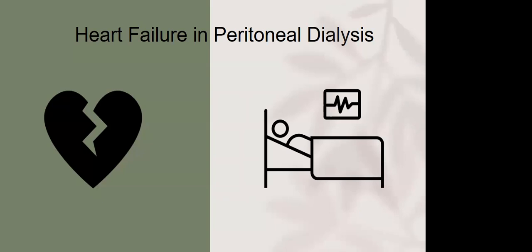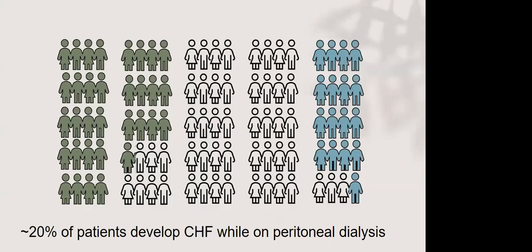Moving on to what we know about heart failure and peritoneal dialysis, this is obviously a much smaller pool of data. We do know that cardiovascular disease continues to be the most frequent cause of death in peritoneal dialysis. And we've seen that it's a common cause of hospitalization, but it's hard to really rank them because the data sets are just smaller. As opposed to the 22% of patients who develop heart failure while on hemodialysis, only about 20% of patients develop heart failure on peritoneal dialysis. So there is some sort of intrinsic difference between these two modalities and someone's risk of developing heart failure while on dialysis.